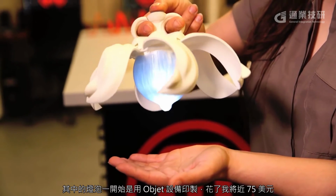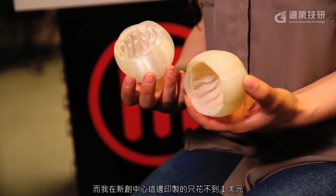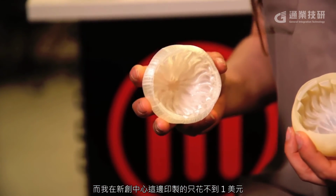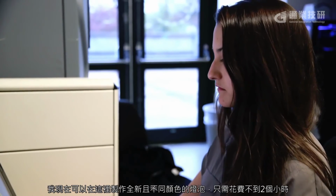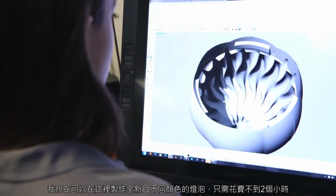The bulb for this light was initially printed in an inkjet printer, and it cost me about $75 to produce. The bulb that I printed here cost me under $1. With access to the lab, I can now have a new bulb in whatever color I'd like within 2 hours.